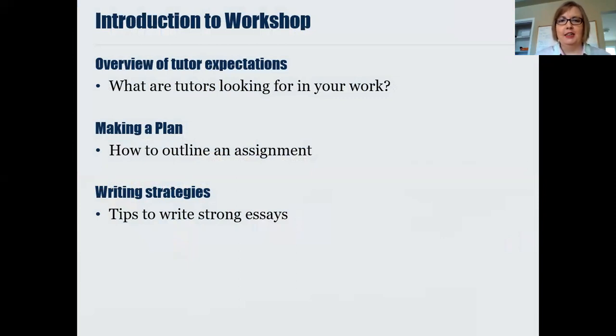What I'm going to go through today is looking at what the tutors, or the people who are grading your assignments, are looking for in your work, so that we have a clear set of expectations and understanding before we even get to the page. Then we'll look at making a plan, how you outline and write an assignment, and then tips for the actual writing process and the steps up to submission and how you can strengthen that and hopefully do really well with your work.